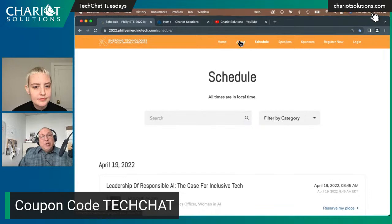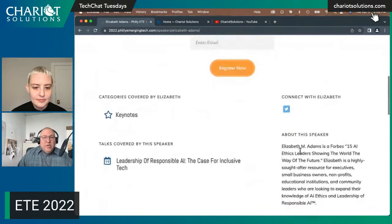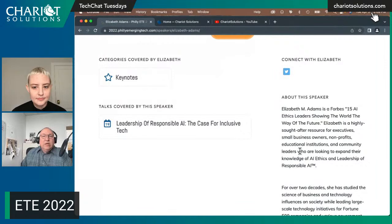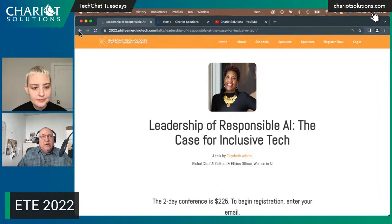Just to cover some of the really cool things we're going to have in this, we have two keynotes. Elizabeth Adams is talking about the leadership of responsible AI. She's our first keynote at the beginning of the conference. So she's discussing things like how AI has issues detecting people of different ethnicities. That's a big issue because it may not be programmed properly in all cases. So there's a really good talk about what it looks like to do a responsible rollout of AI. And again, we have all of our other talks.